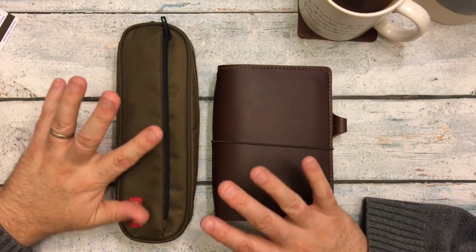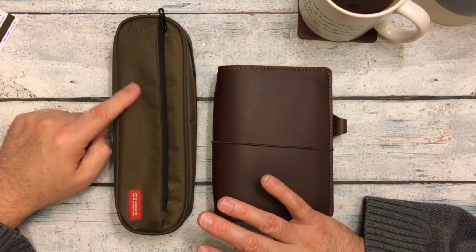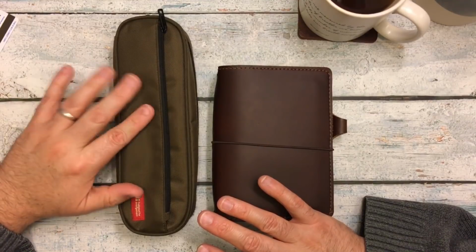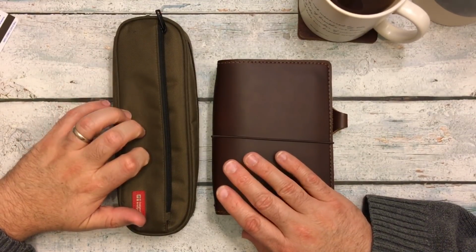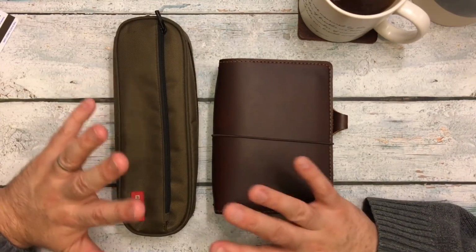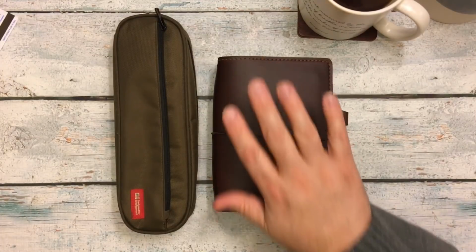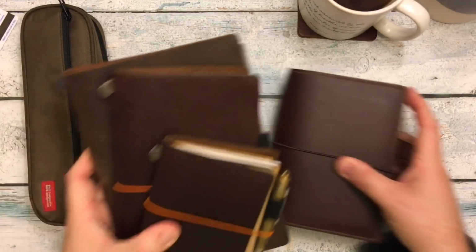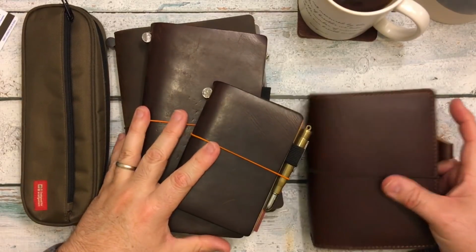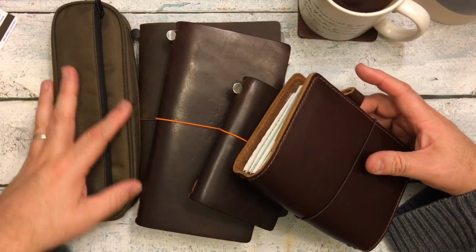Now, of course, my pencil pouch might change because I have one of these in green, I've got one in orange, and I've got a couple of pencil pouches, but I'm not going to purchase any pencil pouches. I mean, I've got like 20 pencil pouches. I don't need any more. I don't need any more traveler's notebooks. I can get everything that I need, really, in these 4 notebooks.